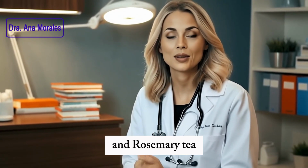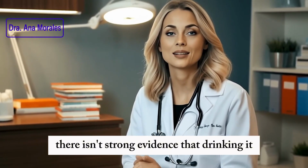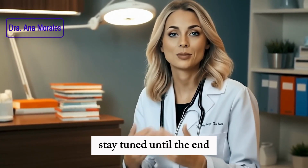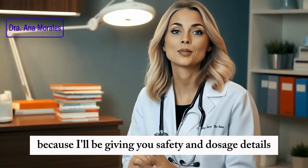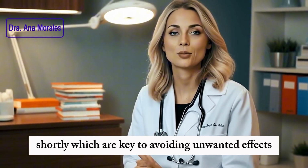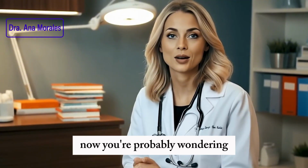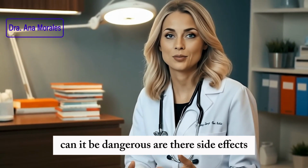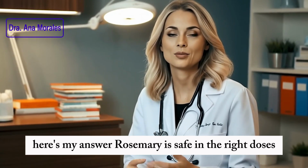And rosemary tea? There isn't strong evidence that drinking it produces the same effect as oils applied directly to the scalp. Stay tuned until the end, because I'll be giving you safety and dosage details shortly, which are key to avoiding unwanted effects. Now, you're probably wondering, if rosemary has so many benefits, can it be dangerous? Are there side effects? Here's my answer.